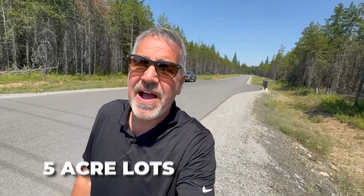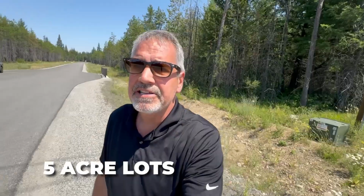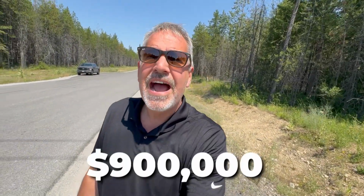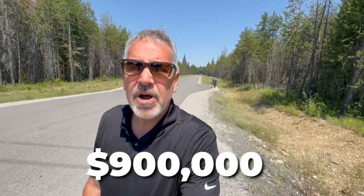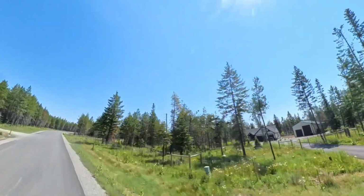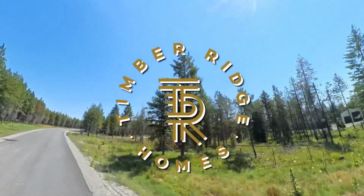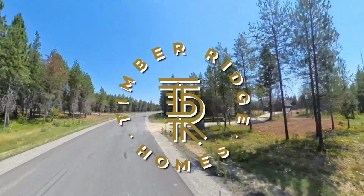Like I said, we're here in Lone Mountain Estates. These are 5-acre lots. These homes start in around that just under 900,000 range. We're gonna take a look at some of these lots, what comes with it. But when you buy a lot out here, these homes are built by Timber Ridge Homes. They do a beautiful job, and then pricing, like I said, starts just under that 900,000. And that's typically a 3-bed, 2-bath.